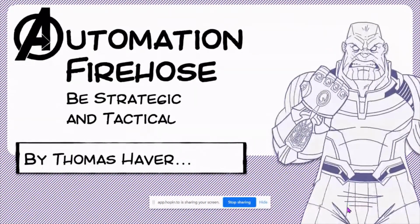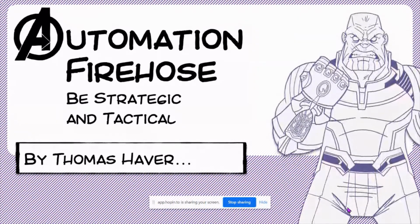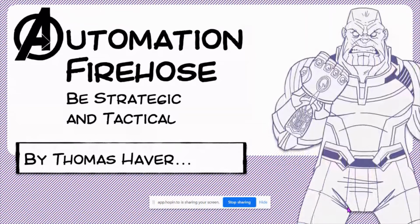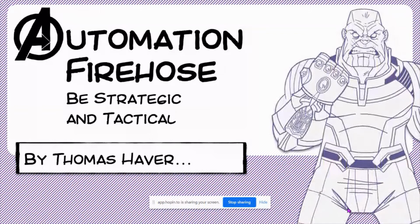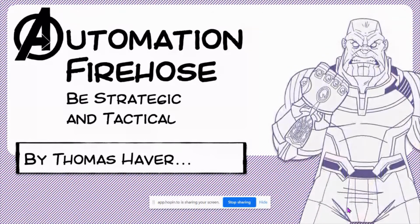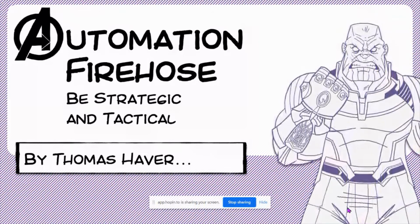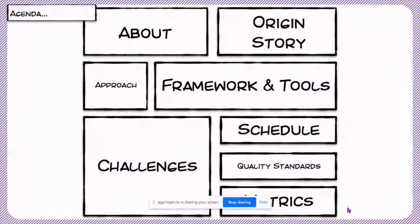This is Automation Firehose, Be Strategic and Tactical. We're going to learn a little bit about how to employ test automation for a team or an organization. And you're going to get a special treat. This is a thematic presentation. You'll see there'll be a lot of Marvel characters, villains and heroes alike in this presentation.